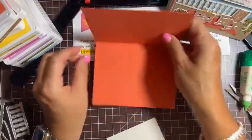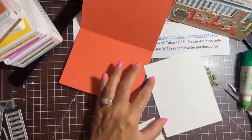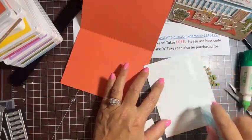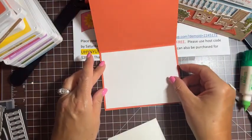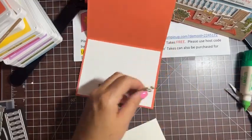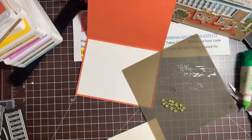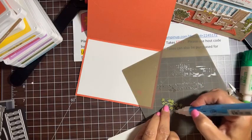Okay, so on the inside, we're going to put that piece of white that we set aside before for the inside of our card base. And center that up. And then I'm going to bring back my mat and my little glue pen just to do these little leaves.